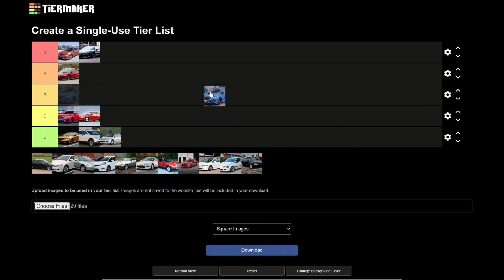And let's go ahead and do the 10th gen Type R Civic. I'm gonna put this into A tier as well.